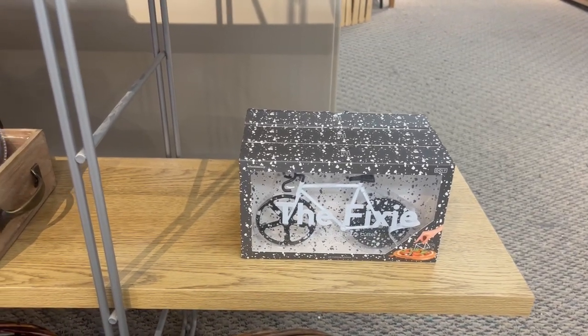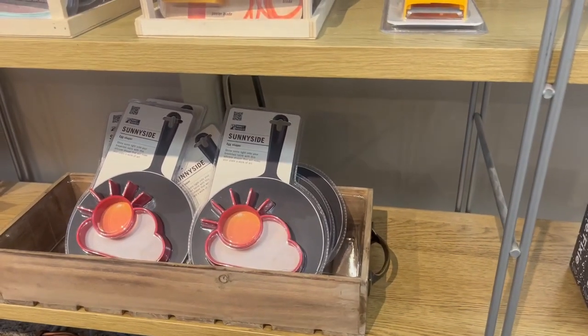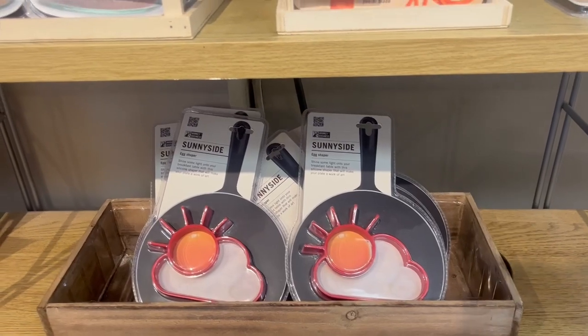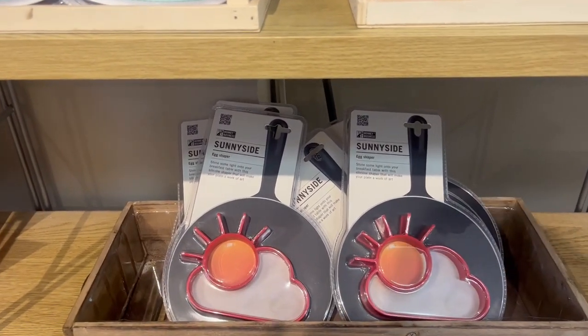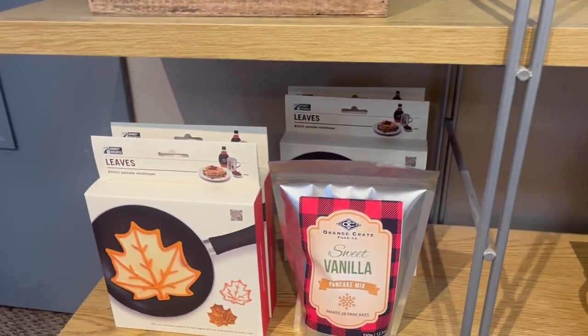Again, we have it in Stardust, back in stock. Also new is the Sunny Side. It's a little egg form to make some really cute breakfasts or your fried eggs. Lots of fun. And then we have our pancake mold as well.